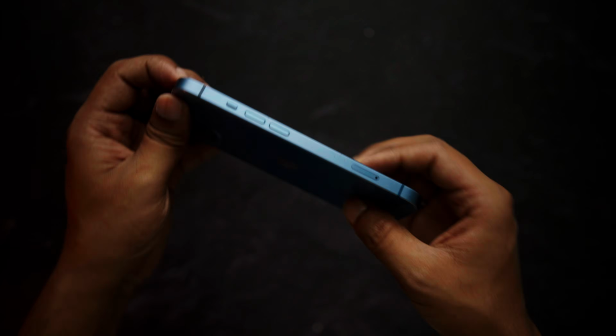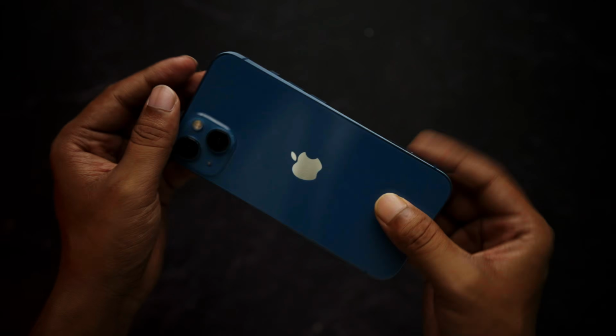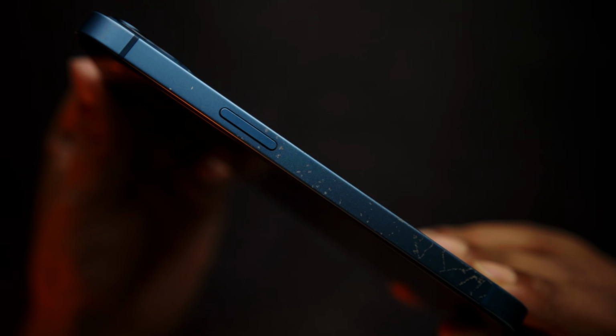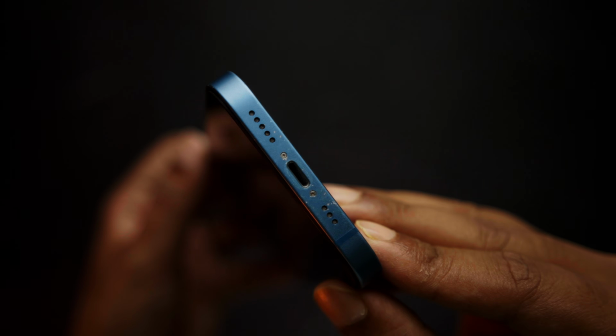So, as you guys can see, my iPhone 13 has accumulated some serious scratches, especially on the sides, as I don't generally use any case, and though I have never dropped it, I have bumped into a lot of things while traveling and using it on a daily basis. Despite the wear and tear, the iPhone 13 holds up pretty amazingly.